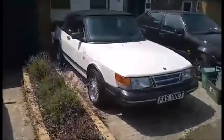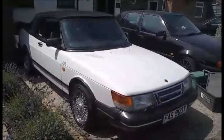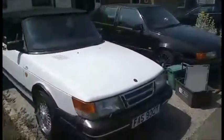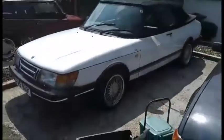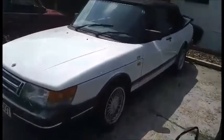Come over here. Soft top one. Saab turbo, this one is. Also looks a pretty clean car. Decent soft top roof on it as well.